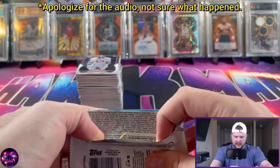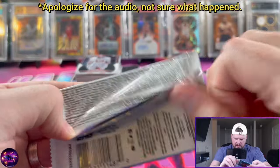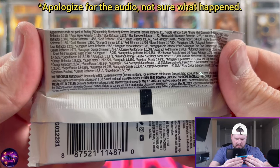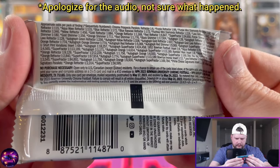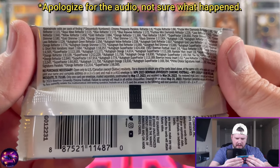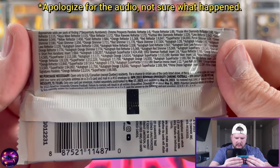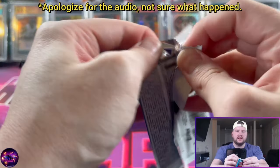As you can see, I got the stack there, ready to hit it. Before we do that, though, let's go ahead and take a look at the pack. See what kind of stuff we can hit here. Tons of different autographs. Numbered. Oh, it doesn't really say that. Of course, hitting a super fractor would be awesome. 156,595 packs. Not very likely, but hopefully we can hit something cool. Bunch of different stuff. Lots of different parallels. So, without further ado, let's go ahead and get started.